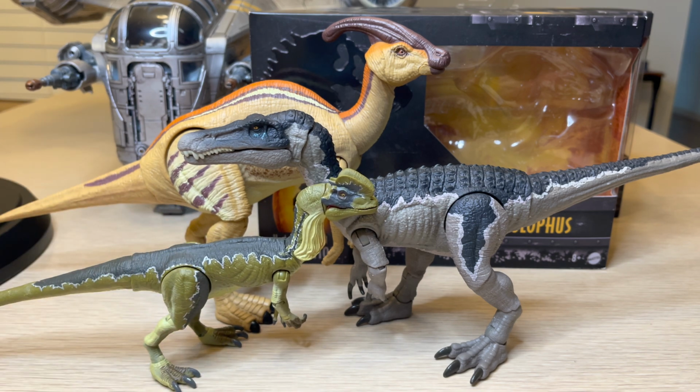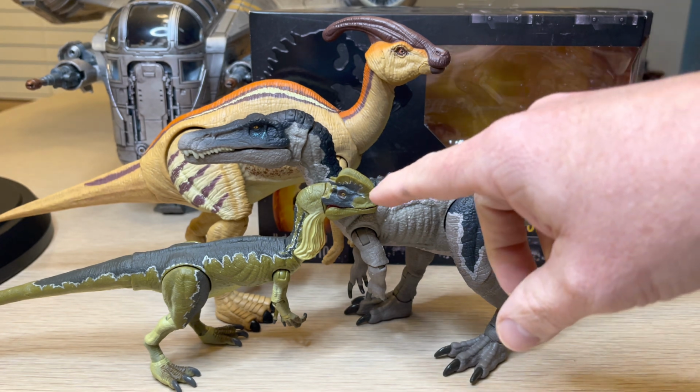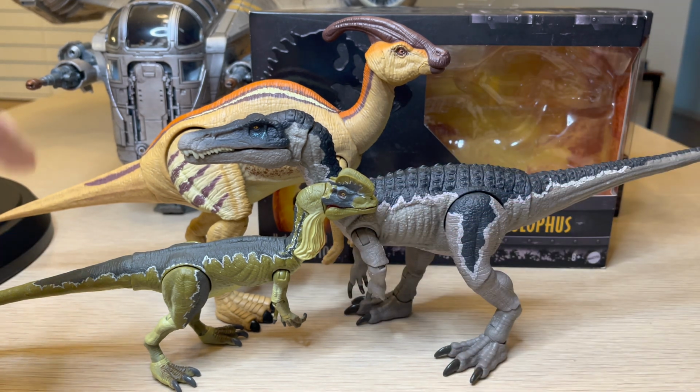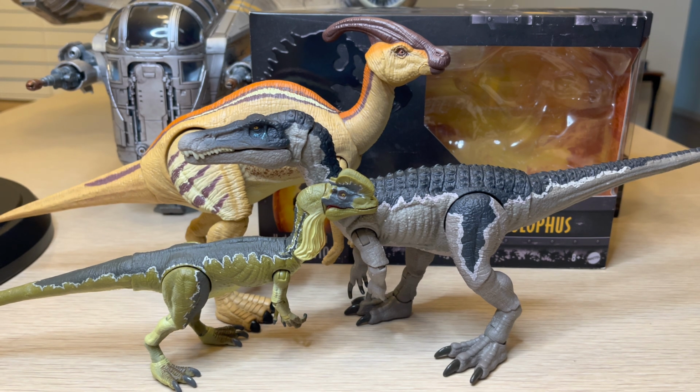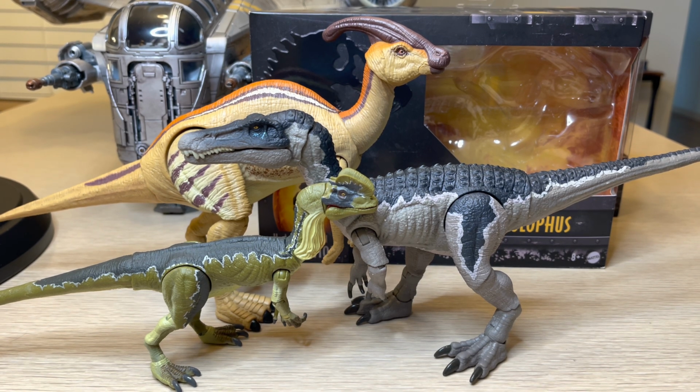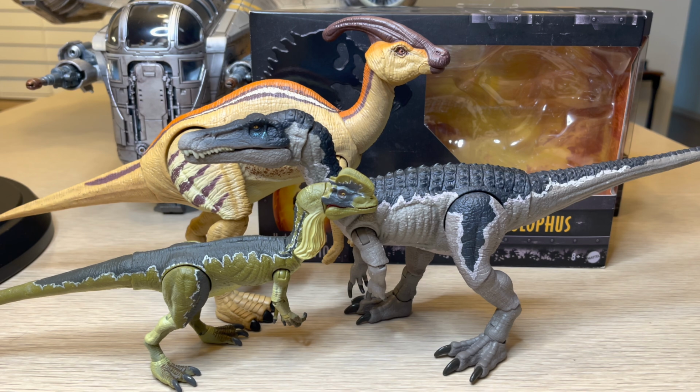So I don't have its extra pieces showing in this video, but I have extra pieces for it. Pretty cool stuff though. This is what started all the articulation and the coolness with the bendy wire tails, all of that in the Amber collection, and now has transitioned into this very awesome articulating, higher quality brand, I would say, of Hammond collection.